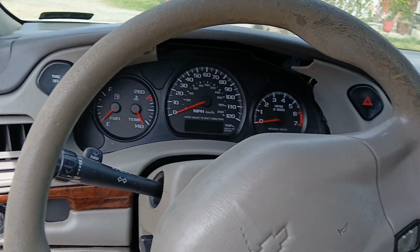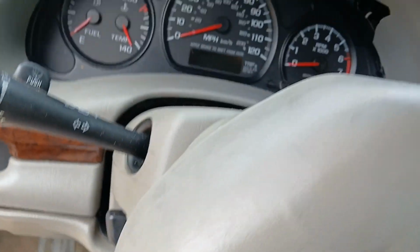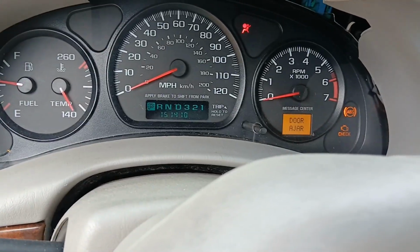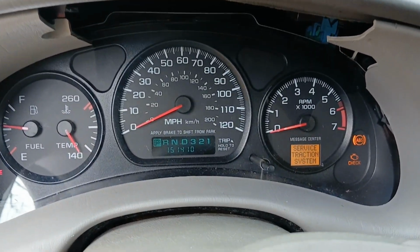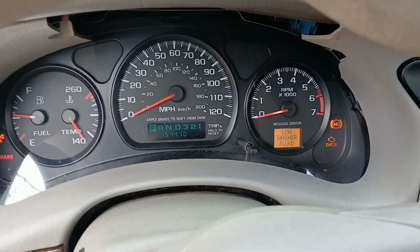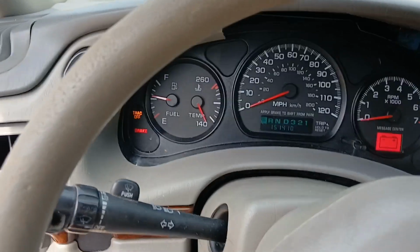But anyway, let's get into the startup. Also, might I mention, I don't have traction control. Every time I turn on the car, I notice a series of lights. One being low battery, door ajar because the door is open, security, service traction system, change engine oil, low washer fluid, and it repeats.